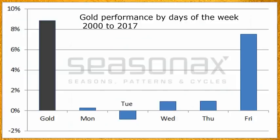We've looked at intraday changes for gold and silver prices, which could come in handy for day traders, but what about intra-week changes? On this chart, the black bar shows the annualized return for gold, from 2000 to 2017. And again, that includes both the bull and bear markets. Overall, that comes to around 9% a year.